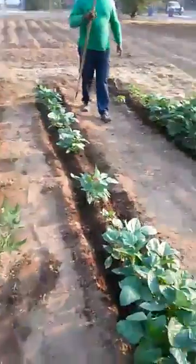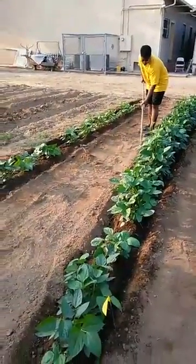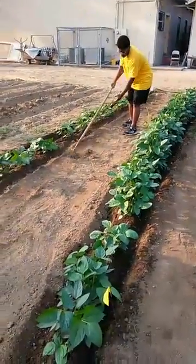Yeah, he's doing it over there. Sliding there. Just barely doing it. Barely hitting.